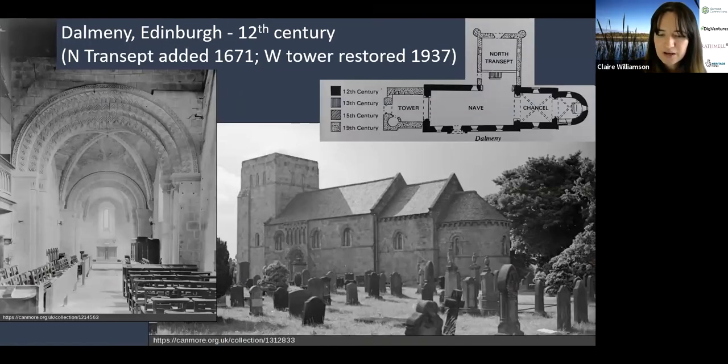Dalmeny in Edinburgh. Now this is, let me get my facts right. So yeah, this is essentially an example of how occasionally a wealthy patron might commission a more elaborate church. So this might have a semicircular apse at the east end, which you can see in the exterior, containing the altar, and perhaps a square tower at the west.